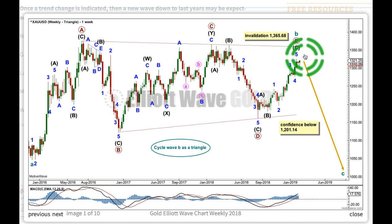I have an alternate wave count that allows for one more high. That is also entirely possible and has some support from classic technical analysis. We'll go to that next, or after the next chart.